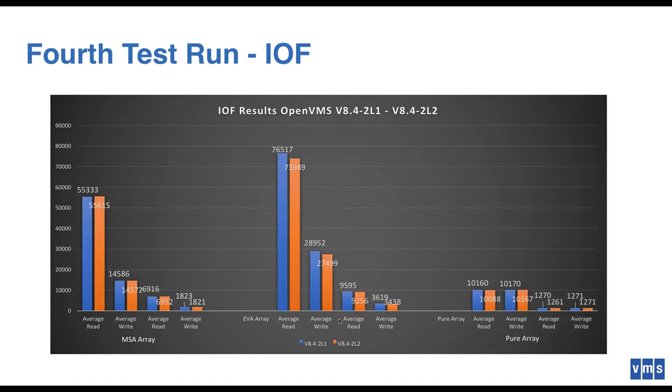Then the fourth test, this is an unstructured file system comparison. And again, we noticed very little difference. It's almost identical between the unoptimized and the optimized version of VMS. And again, this is unstructured. RMS was not present, and RMS has a lot of byte word requirements within it. When we're doing the block transfers from a disk, we're doing it in 512 byte chunks, so we don't have any byte word manipulation. So we didn't see the performance advantages in this environment here.